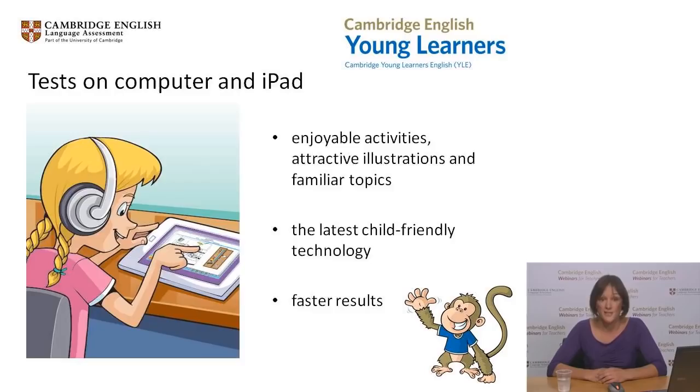Another exciting development is the launch of our Young Learners tests on computer and laptop. In November of this year, we are starting a live pilot stage in a limited number of countries, and will then be rolling out to further markets on a country-by-country basis. These tests contain the same enjoyable activities, attractive illustrations and familiar topics as the tests on paper, and use the latest child-friendly technology to fully engage and motivate young learners. These tests also benefit from faster results.